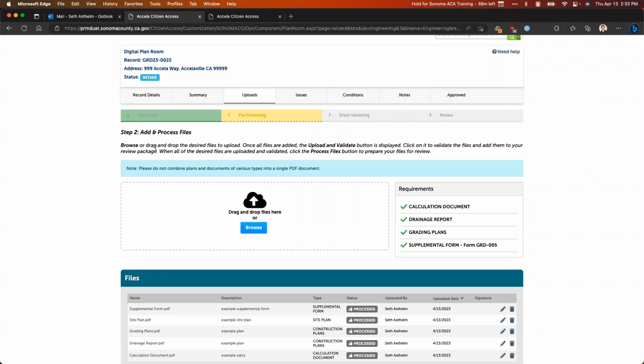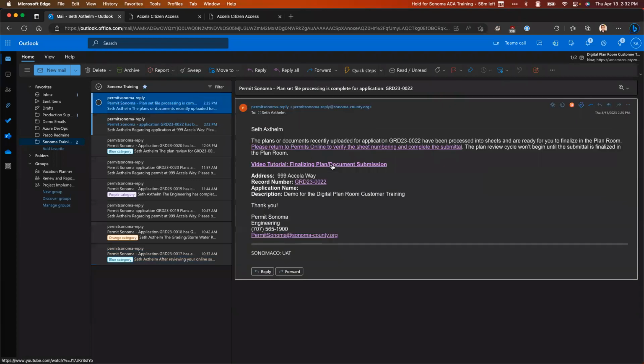Now you can either just stay and wait for it to complete, but be aware that the system will also shoot you an email when that file processing is complete. So if you did have to navigate away and work on something else, you will get a reminder notification that you can head back in and complete your review package submittal once that file processing is complete. So here's an example of what that email looks like. It's going to let you know file processing is complete for a reference application number here.